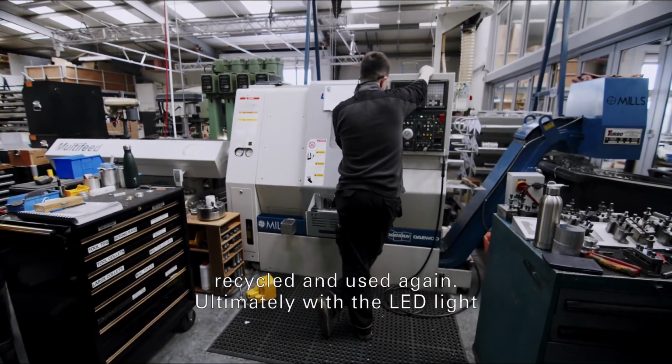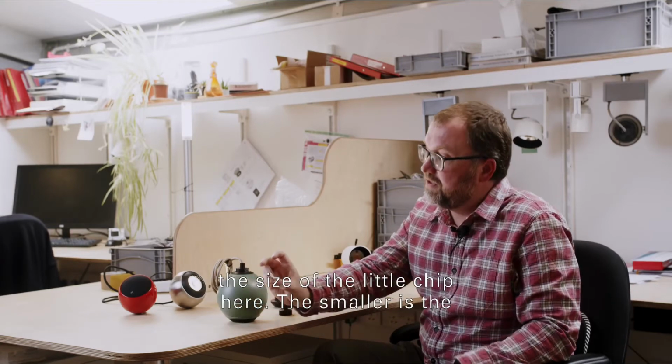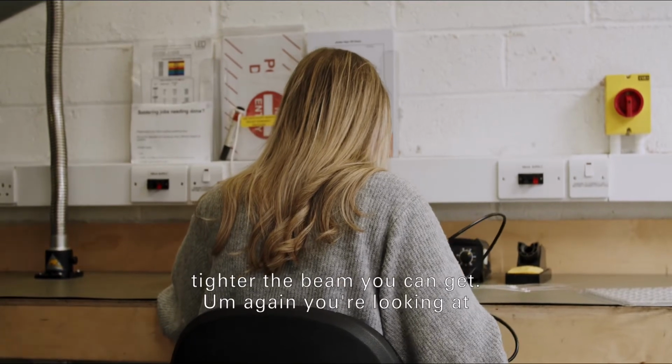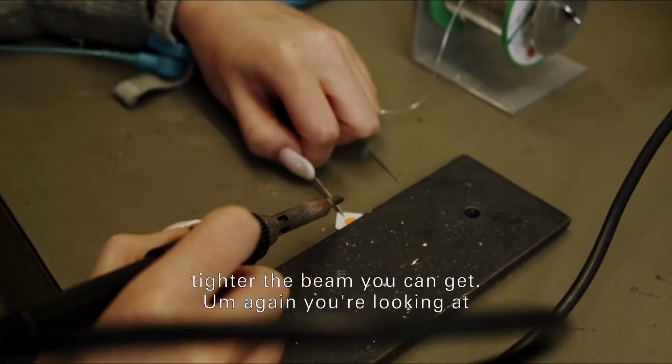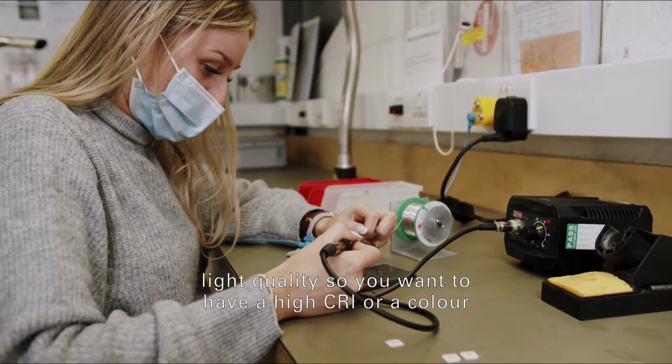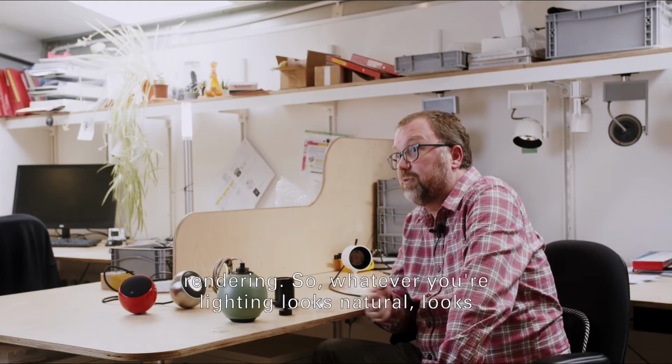Ultimately, with the LED light source, you're looking at the size of the LES, which is the size of the little chip here. The smaller it is, the tighter the beam you can get. Again, you're looking at light quality, so you want to have a high CRI, or colour rendering, so whatever you're lighting looks natural, looks good.